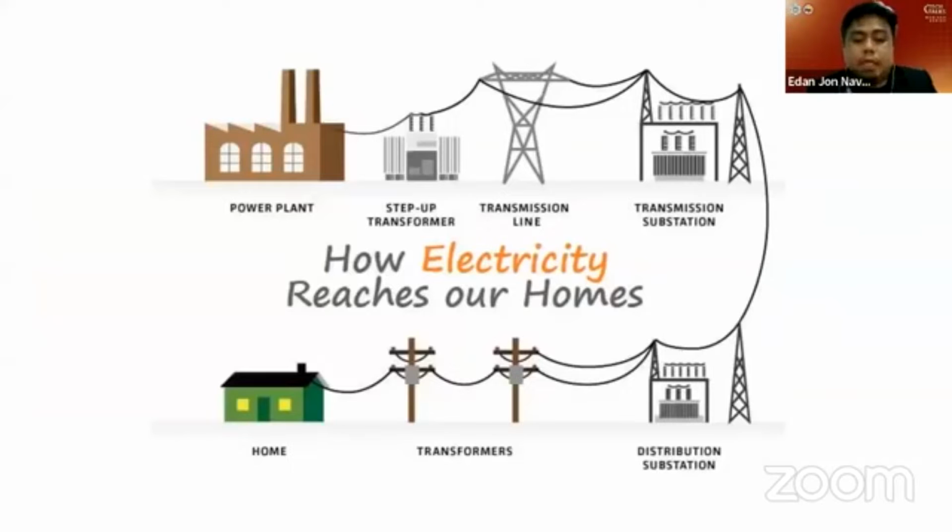So how does electricity reach our homes from the power plant? Dito na papasok ngayon yung power transformer. I-step up niya, then papunta sa transmission line. Then, i-step up ulit pagdating sa transmission line. Then, papunta na sa mga distribution substation. Bakit ini-step up yung voltage? Kasi, sa haba ng tinatravel niya, nagkakaroon ng losses. Nagkakaroon ng power drops. So, kailangan ulit siyang i-step up sa mga substation.